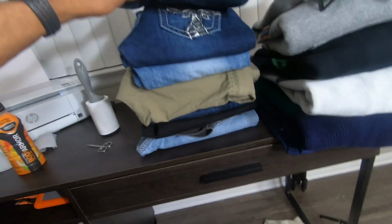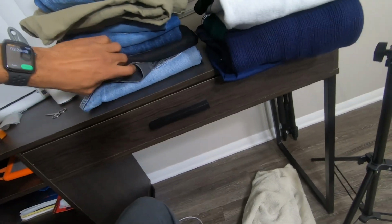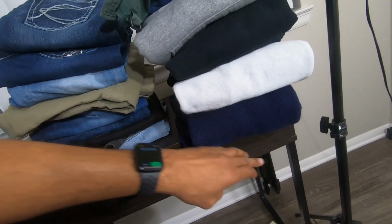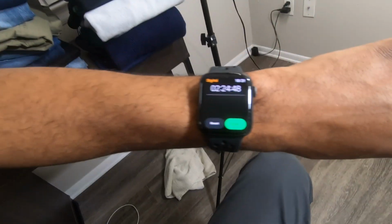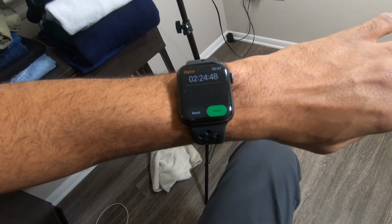So this is everything. These are all the jeans, and these are all the shirts. So I got 1, 2, 3, 4, 5, 6, 7, 8, 9, 10, 11, 12, 13, 14, 15, 16, 17 items. And this one, like I said earlier, I took the picture of before I started recording, so 16 items. Took 2 hours, 24 minutes, and 48 seconds. More so, 2 hours and, let's say, 2 hours and 30. And I'm beat.